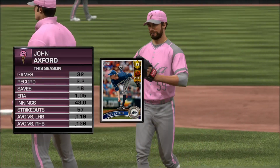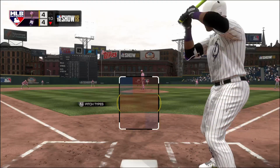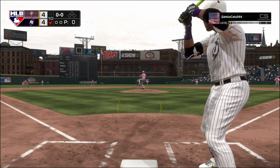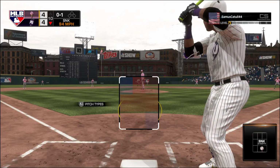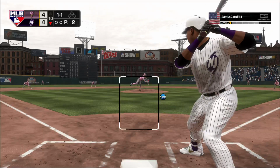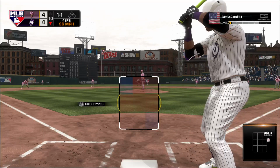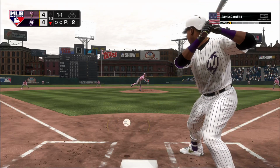John Axford comes on to start the home 10th, and he's just hoping to get this one into the 11th inning. First offering on its way. A knee-high sinker, tough pitch, strike 1. Fastball that just misses inside. That's not an easy pitch to do anything with, right?